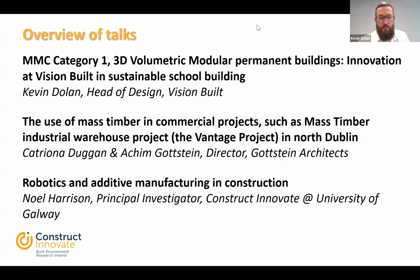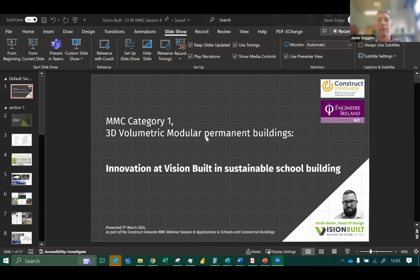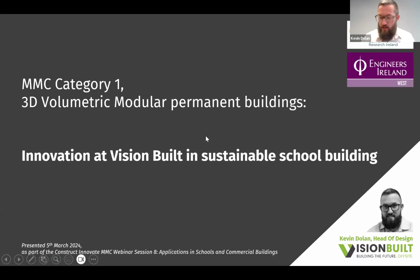Good afternoon, everyone. I'll just share my screen. So I'll give you an overview of the category 1 3D volumetric systems that we use in Vision Build, but particularly innovations around sustainable permanent buildings in that.